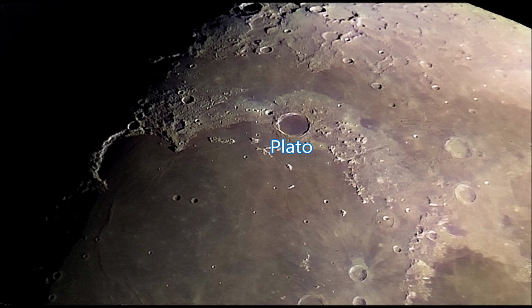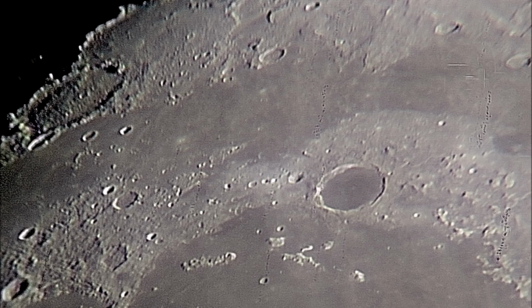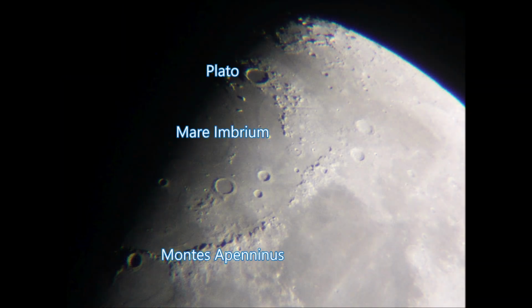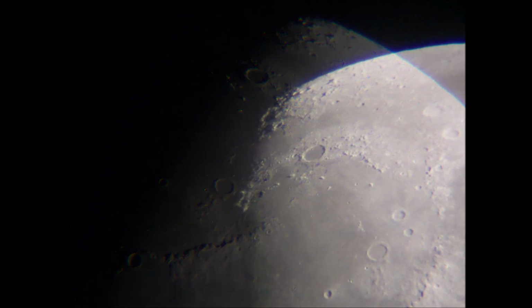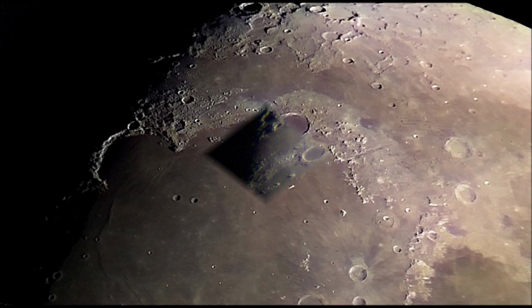The lunar crater Plato is located in the Montes Alpes and has a diameter of 101 kilometers. Its depth is about 1,000 meters. The crater wall partly rises about 2,400 meters above the dark crater floor. The crater floor is covered with formerly liquid basalt. The rim of the crater has slipped slightly inwards on the western side, over a length of about 15 kilometers. Its age is estimated at 3.2 to 3.8 billion years.